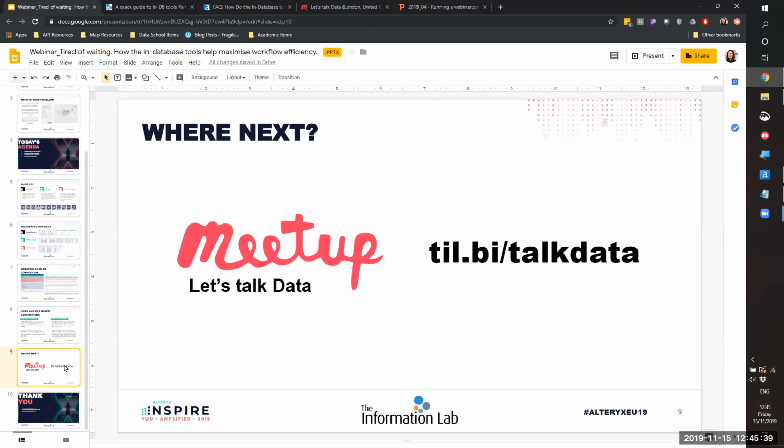Like I said earlier, there's a little bit of extra explanation about creating in-database connections and user and file-based connections in the presentation that will be uploaded to Meetup.